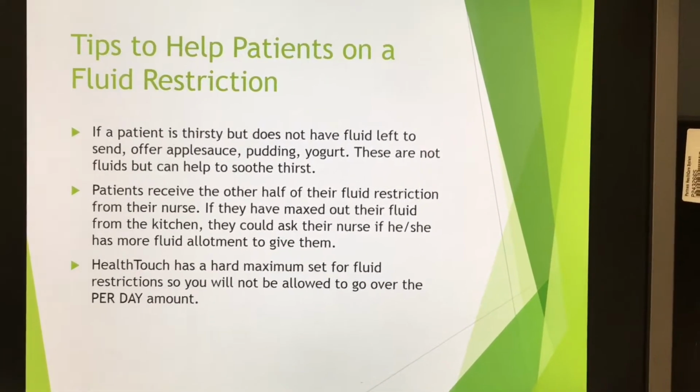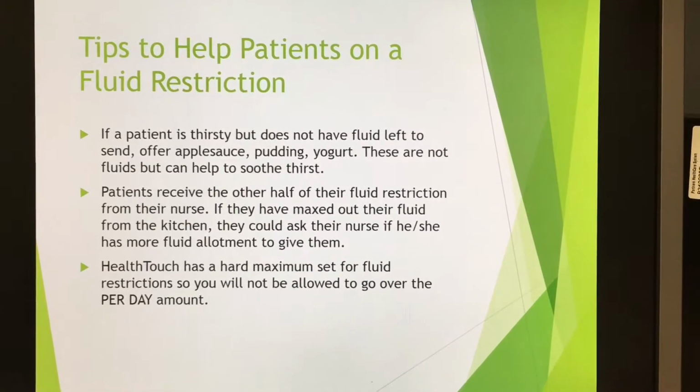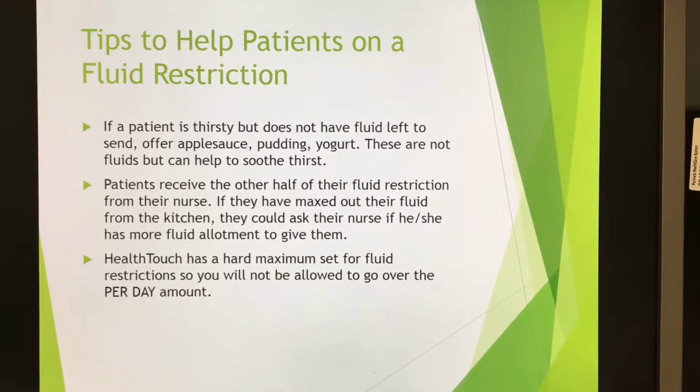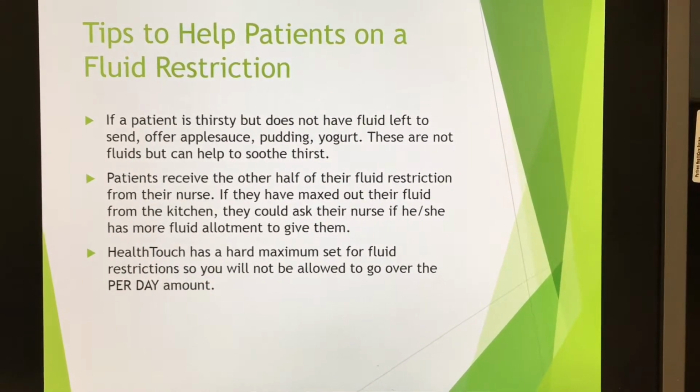The other thing to remember is the patient gets the other half of their fluid restriction from their nurse. So you could always have the patient check with their nurse to see if there's anything left from the nurse's allotment that they can give.